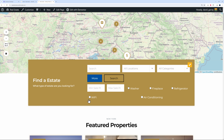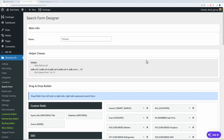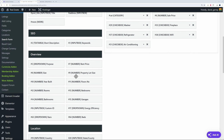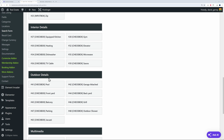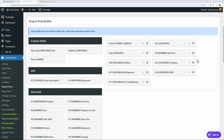Again, this is a very important feature of your website, obviously, you know? So let's go back here. Now we go to search form. Very good. So right here by the side, as you can see, you have all these different fields or custom fields, SEO, overview, location with interior detail, outdoor detail. So these are basically taken from the fields we just created here. So fields, these are all the same. As you can see, these are the jacuzzi that we created. Now you can use any of those fields to create your search feature here.